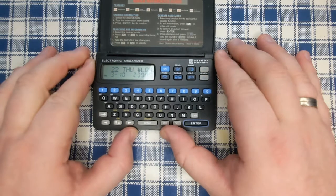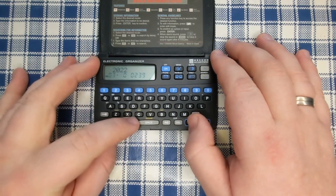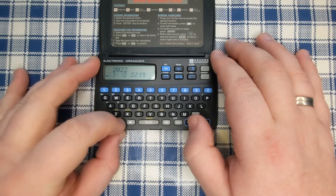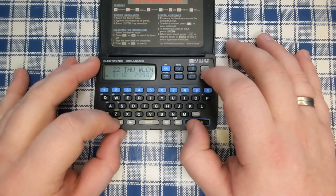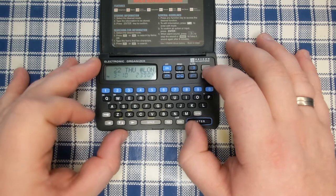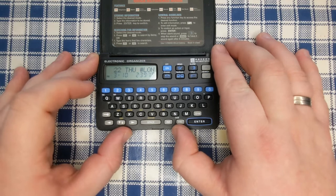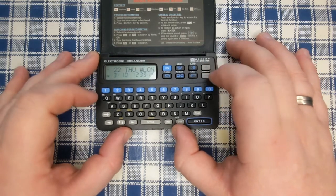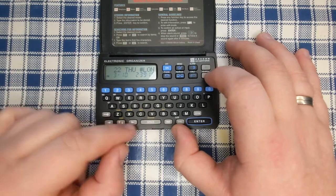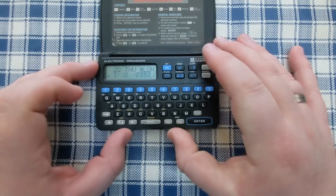For some reason it thinks it's Thursday. It's not Thursday. I don't know why it thinks that. Let's see if we can change that. Cycle through all of this. Must be a way to change that, because it's not Thursday, it's Friday. No, that is rather unfortunate. Has to be a way to change this. Let me see. Well, that turns daylight savings time off and on again. We're not in daylight savings time at the moment.